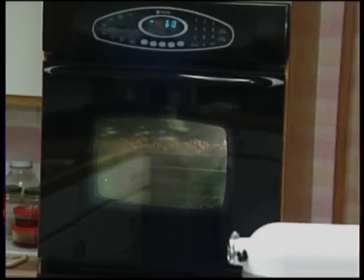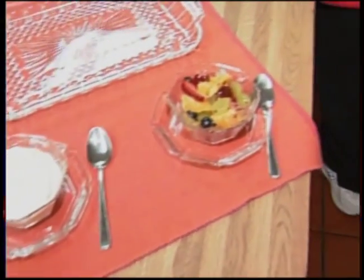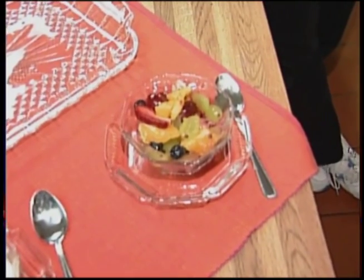And what's in this? What kind of fruit is in this yogurt? Peach. Peaches. Okay, and then you have another cup of fruit here too. So the fruit would be another option that you could use with yogurt, or you could use that with another protein that you chose.